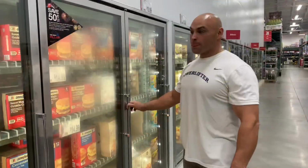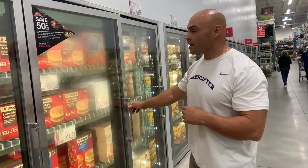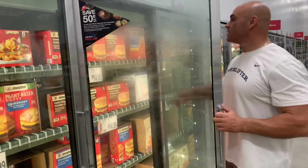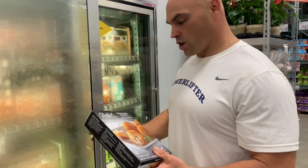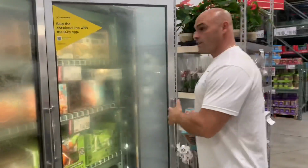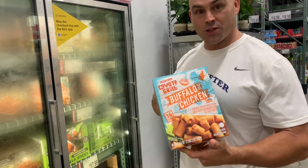So another pick. We're over in the breakfast sandwich section, adding to our breakfast, and we got some sweet maple griddle cake. So we're gonna try that. Going with chicken cordon bleu bites. We're gonna add this to probably our, let's say, lunch. So, with these. Stayed right in the same section. How convenient is that? And we're going with the buffalo chicken bites.